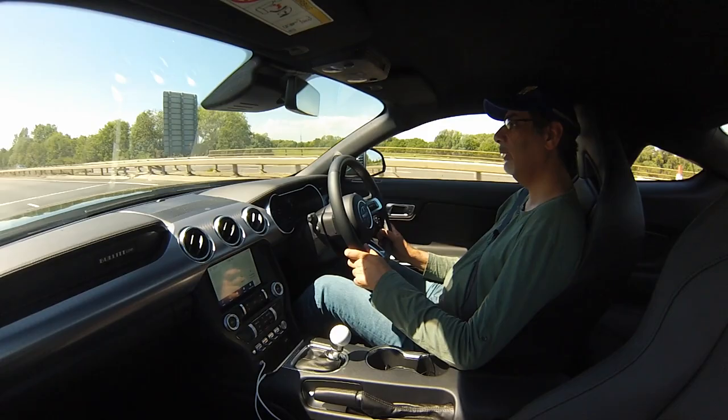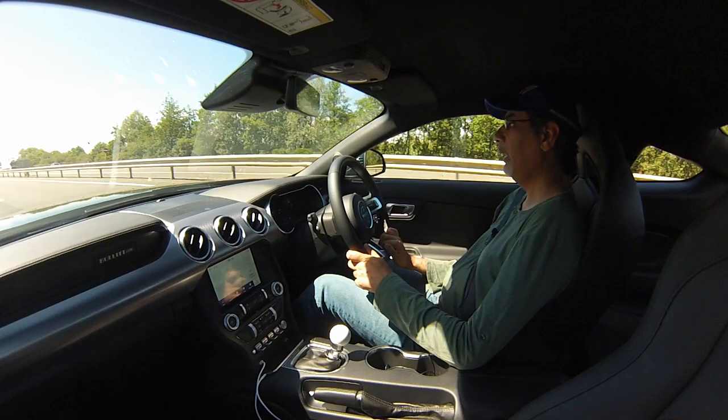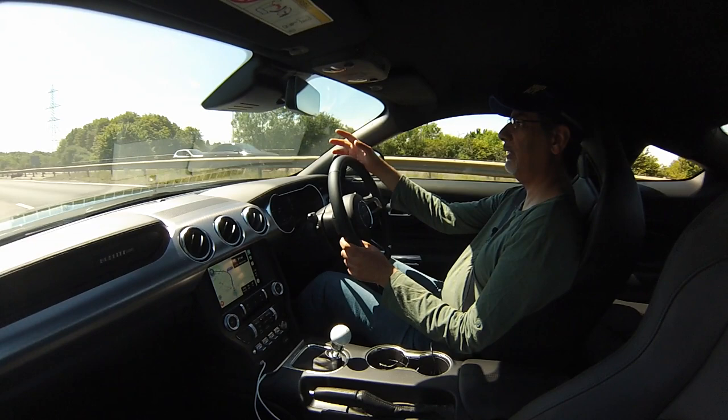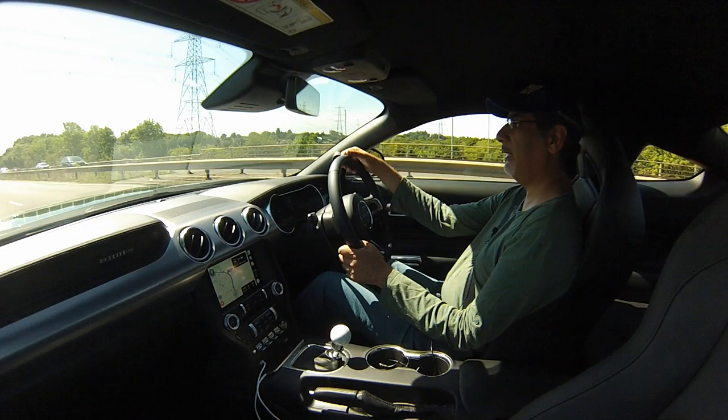So really a fantastic cruiser. I've cruised up the M1 here. It's got active cruise control, so it does the whole distance sensing thing. You can set it and forget it. It's brilliant. So put it in sixth gear. The wonderful thing about it, the real puzzle that I wanted to solve, particularly with this drive and this review, because like I said, I've reviewed Mustangs so often in the past, and to be honest, this Mustang is pretty faithful to how they drive and feel.